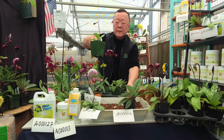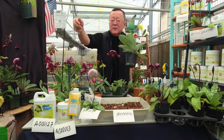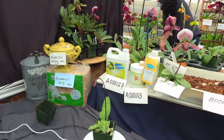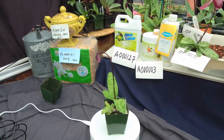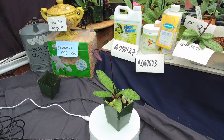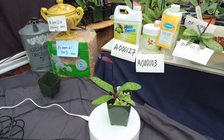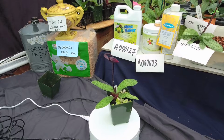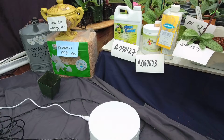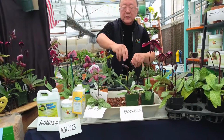What about this one, Jeff? Okay, put it there, and let people think about what happened to the spike. It's like a merry-go-round. Yeah, this one is actually. All right. Let me have the plant. This is the same hybrid. This is the fantastic crystal ray, the miniature one.